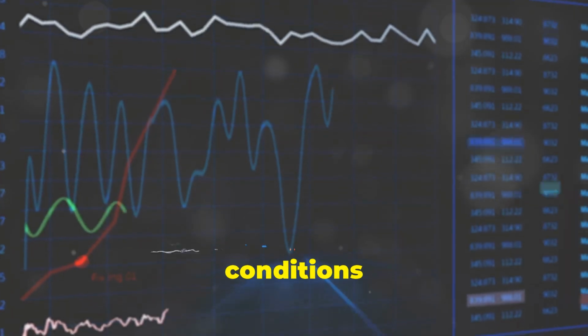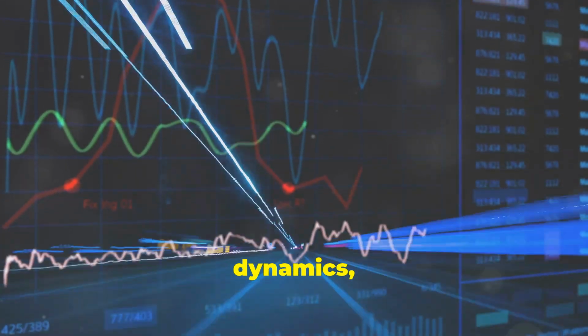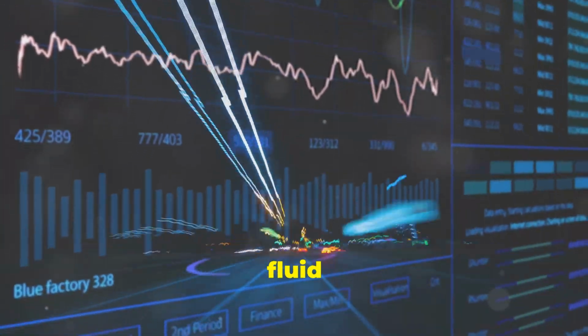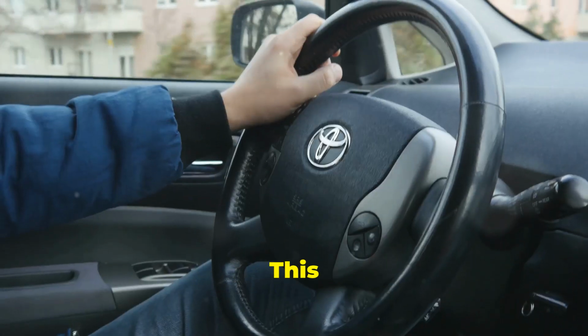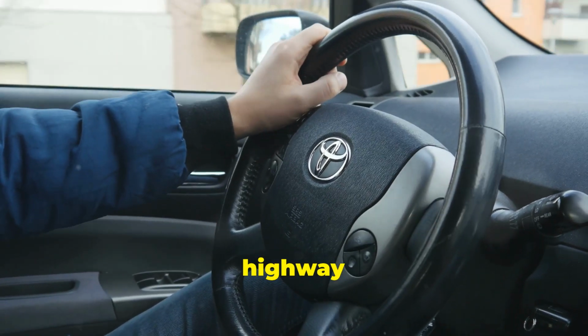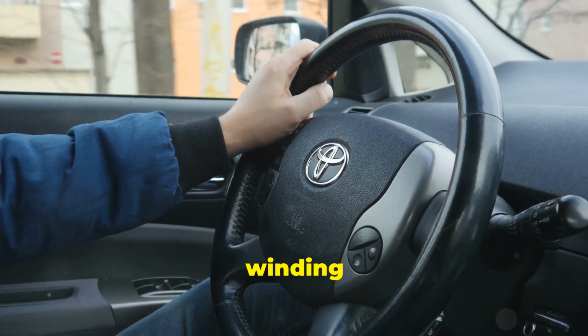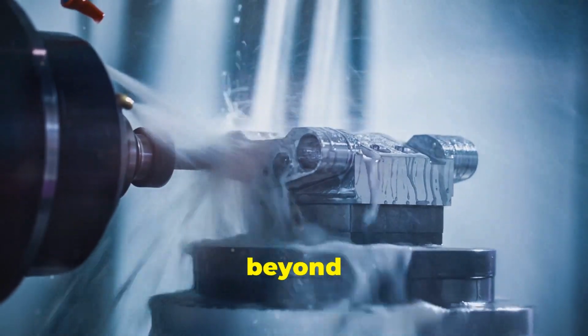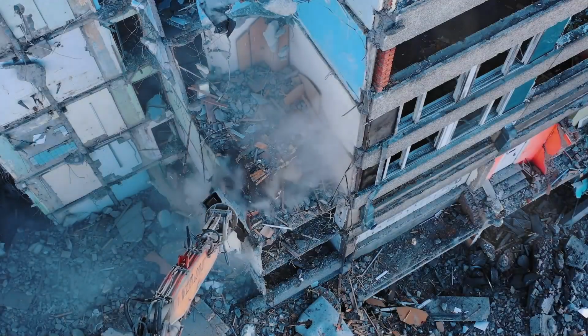Sensors detect road conditions and driving dynamics, sending signals to adjust the magnetic field applied to the MR fluid in the shock absorbers. This allows the car to seamlessly transition from a smooth ride on a highway to a sportier feel on a winding road. But the applications of MR fluids extend far beyond the automotive industry.